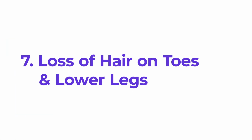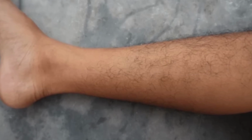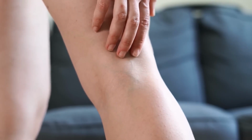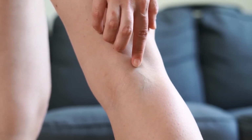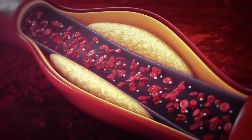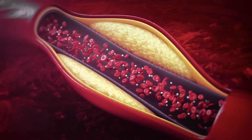Number 7. Loss of hair on toes and lower legs. The loss of hair on toes and lower legs can be a subtle yet significant indication of diabetes-related complications. This symptom is often a consequence of poor blood circulation, a condition frequently associated with diabetes. High blood sugar levels can damage blood vessels, restricting blood flow to the extremities, including the lower legs and feet.